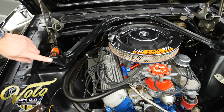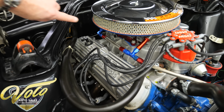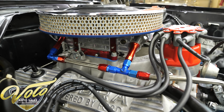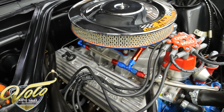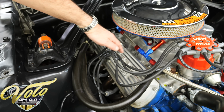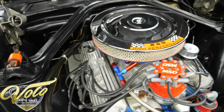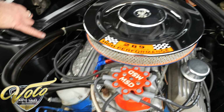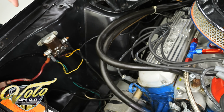It has an aluminum intake. It has a dual feed Holley carburetor. Some nice fittings. Upgraded MSD ignition. That original distributor's in the trunk. Dressed up with some Cobra valve covers and the correct open element chrome air cleaner. Also has stainless steel headers on each side.